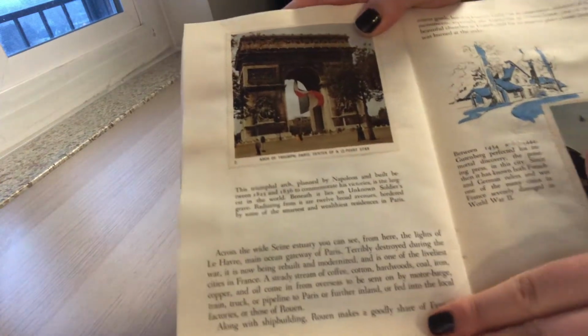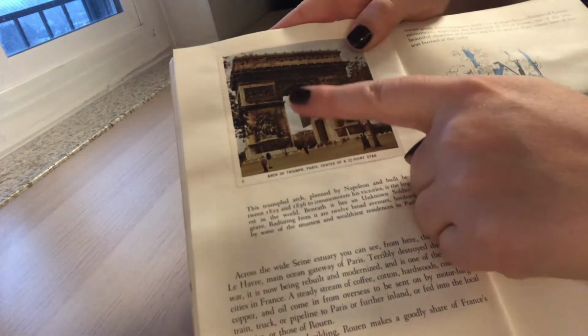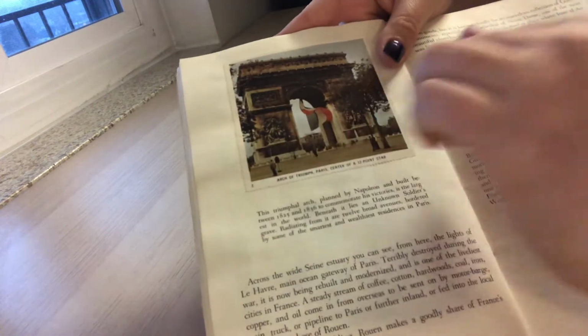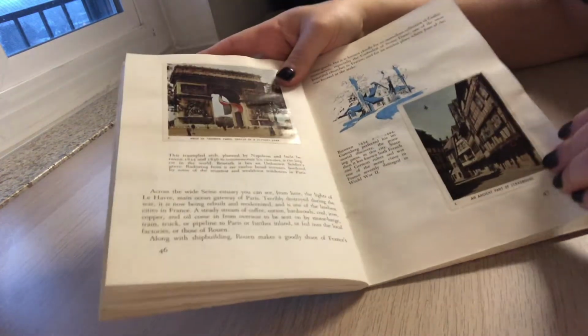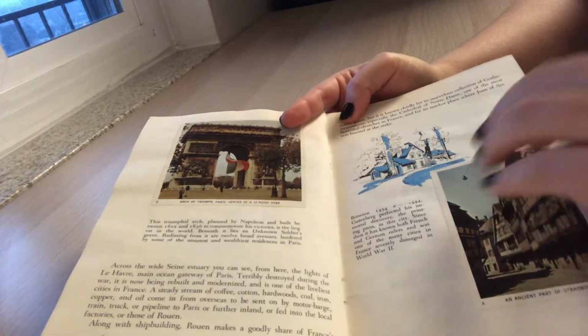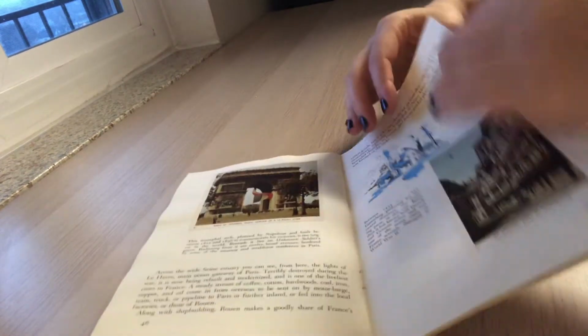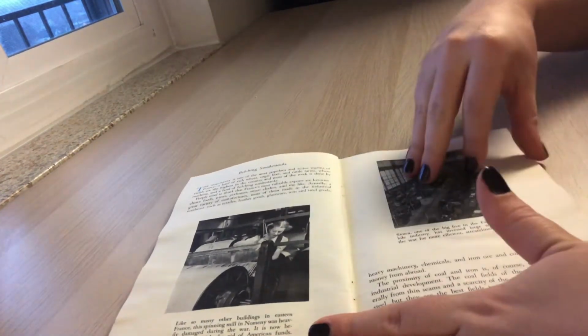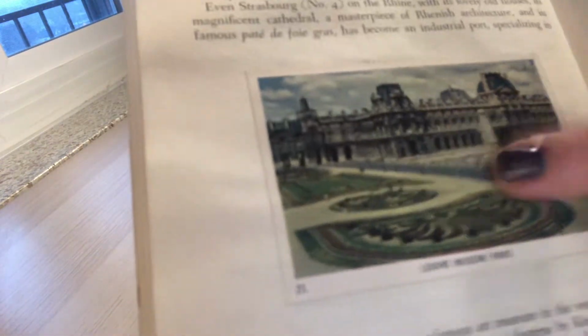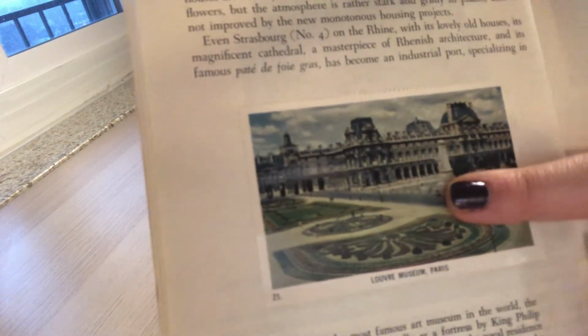Oh my gosh, beautiful Arc de Triomphe. And I found that many cities have one of these located inside of them, but that Paris is maybe the most famous out of all of them. Okay. And then here's a picture from Strasbourg, German-French border area. Okay. The Louvre Museum. Very big museum. Impossible to see it all in one day, as they say.